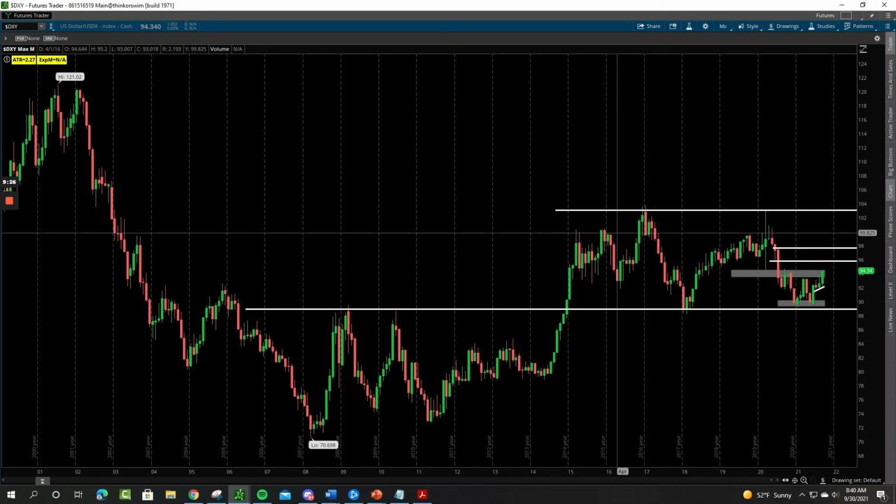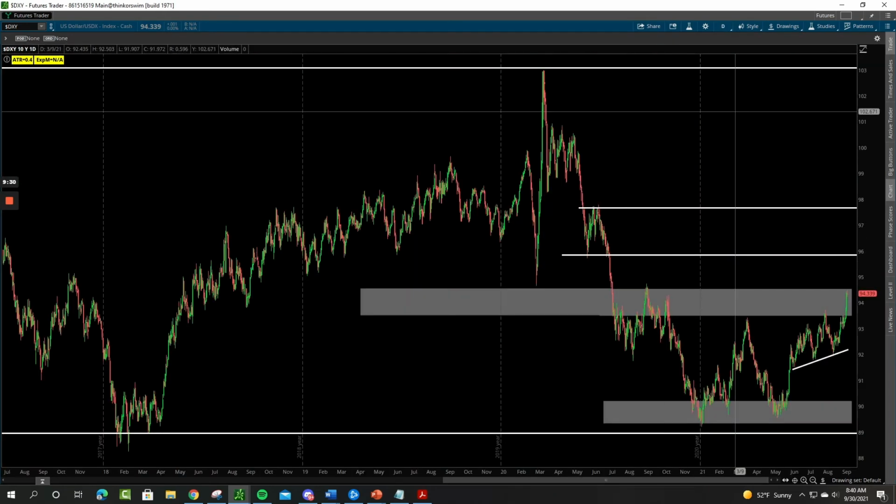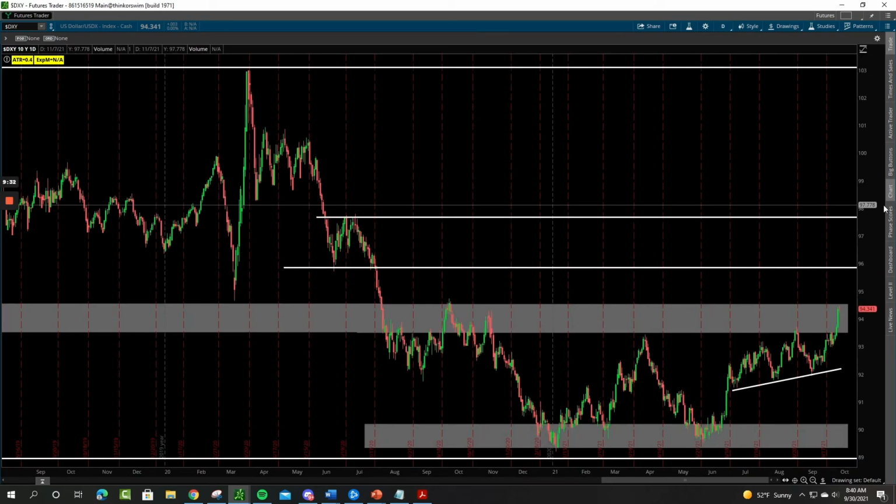Again, this is just a very tough market to pay attention to in terms of trying to guess what the next direction ultimately is going to be. So that's why we analyze this every single week, because it is very, very important, especially when we start talking about commodities. So let's talk about commodities.